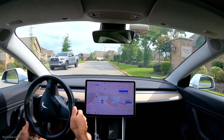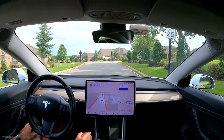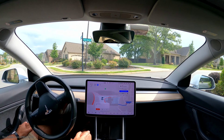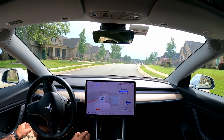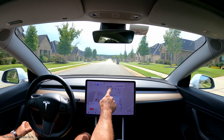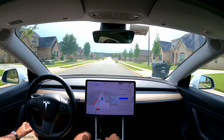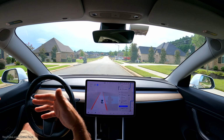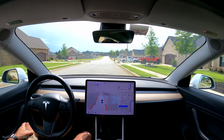Whoa. Okay. Well, that was weird. No disengagement there, but... Hey, Siri, next waypoint, please. So if I can get that in before, some of them I have to confirm, I'm not sure why, but if I can get that command in before we get to the destination, then we don't even stop, and it stays on autopilot.